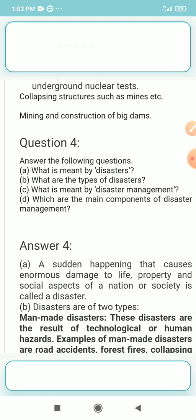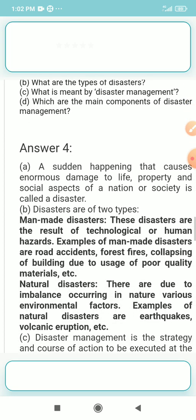Question number 4. Answer the following questions. A. What is meant by disasters? Answer: a sudden happening that causes enormous damage to life, property, and social aspects of a nation or society is called a disaster.